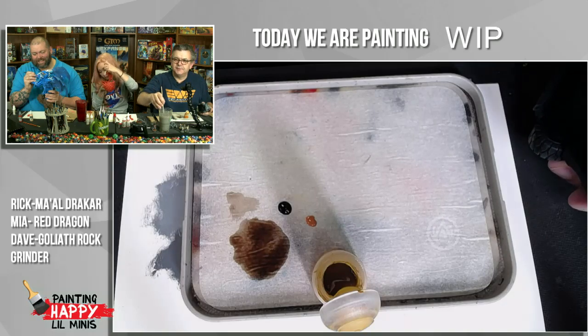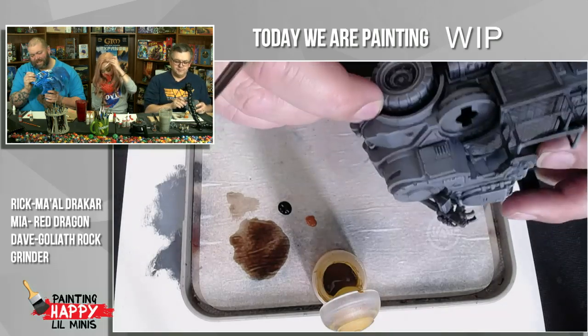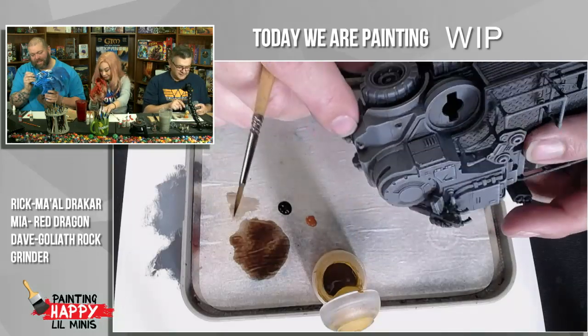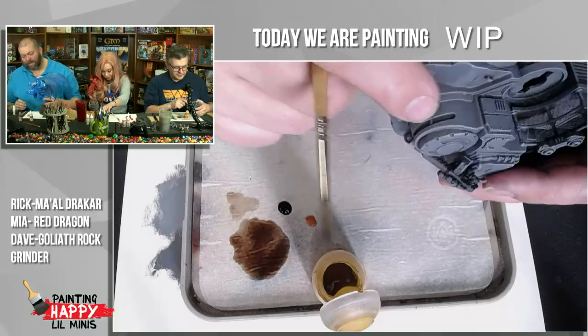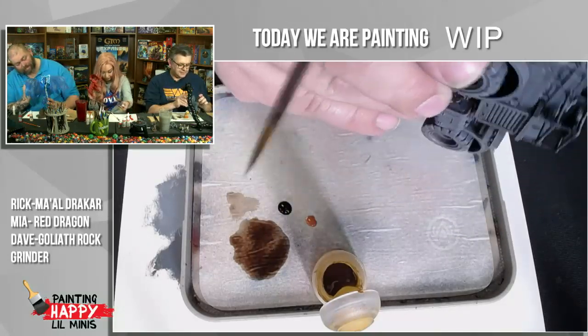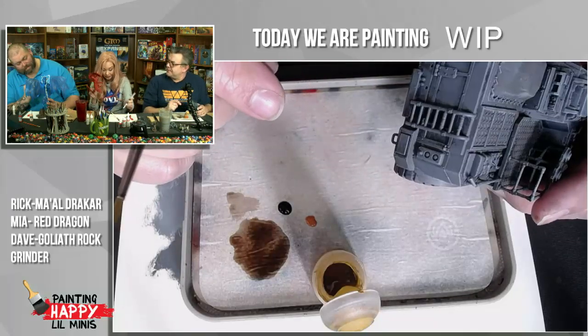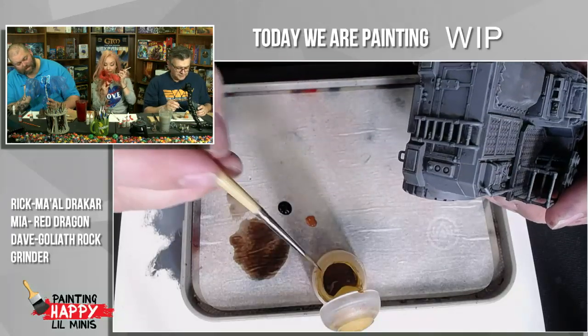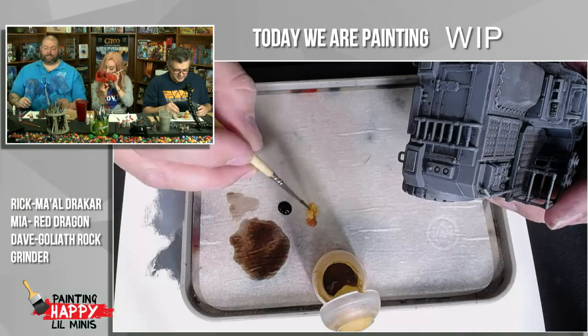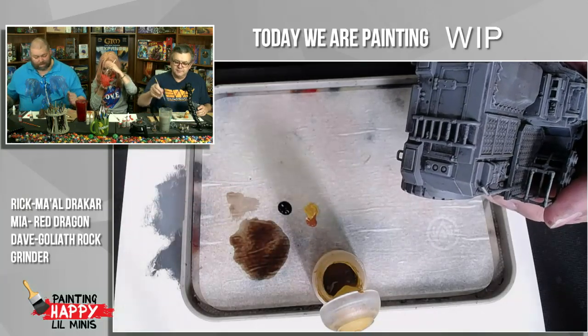So I was going to start with some black, going in and painting the tires and the railings and all of that sort of thing on here, in the windows, but I'll get to that. But first up, I'm going to paint some areas that I want to have some hazard striping on. I figured I'd do that first, and then I can paint the black over the top.